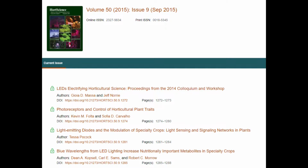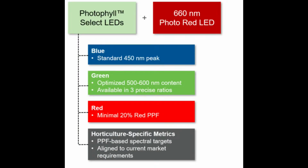LED lights don't last forever, but they last a lot longer than an incandescent bulb. So the photofill select LEDs have red and blue, and then you can tweak the amount of green, and I guess you'd also add a separate photo red LED if necessary. And so you don't actually want a pure white color. You actually want this kind of ratio mix of green and blue.